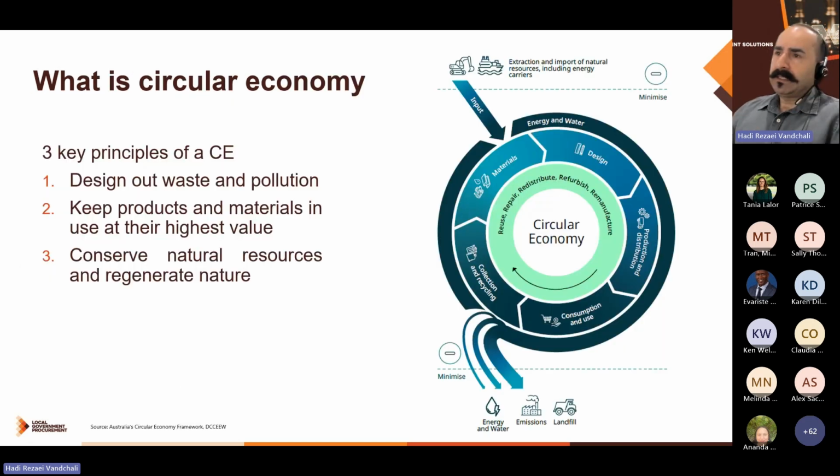Let's start with just a bit of information on circular economy principles. As you know, unlike the traditional linear model of take, make, dispose, the circular economy model keeps material in use by, for example, reusing, repairing and recycling as long as possible to minimize the waste and maximize their value.